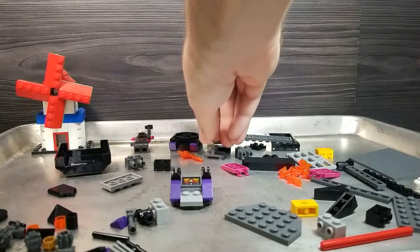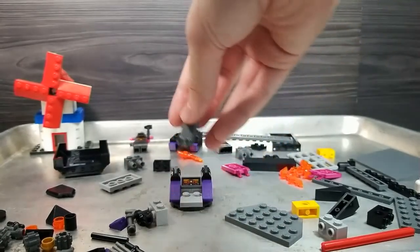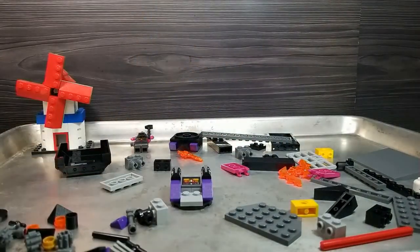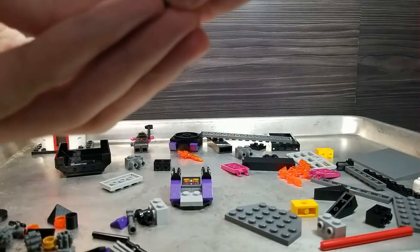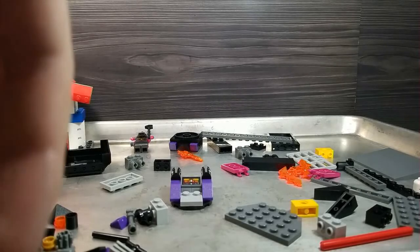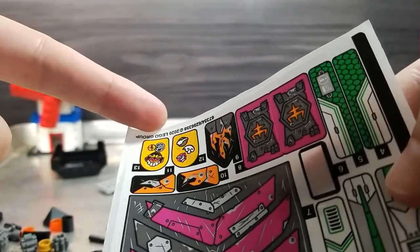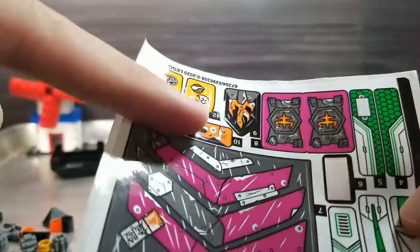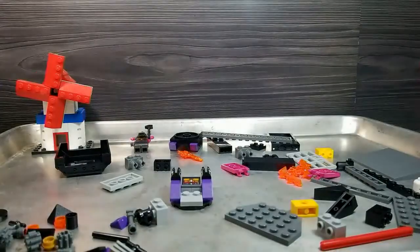Oh, damn. I don't have this shield piece yet, I don't think. So that's my first one of those. And it's getting a sticker, too. But it's on the Nexo shield part. So it's getting number 9. Damn, there's 10, 11, 12, 13. So I don't know if these are all going in this section or not. But anyways, that number 9 gets put on here.